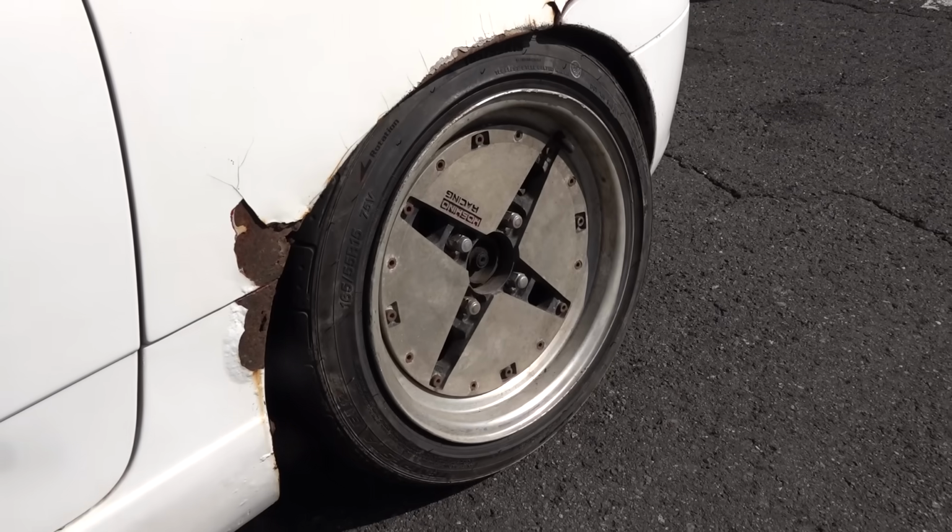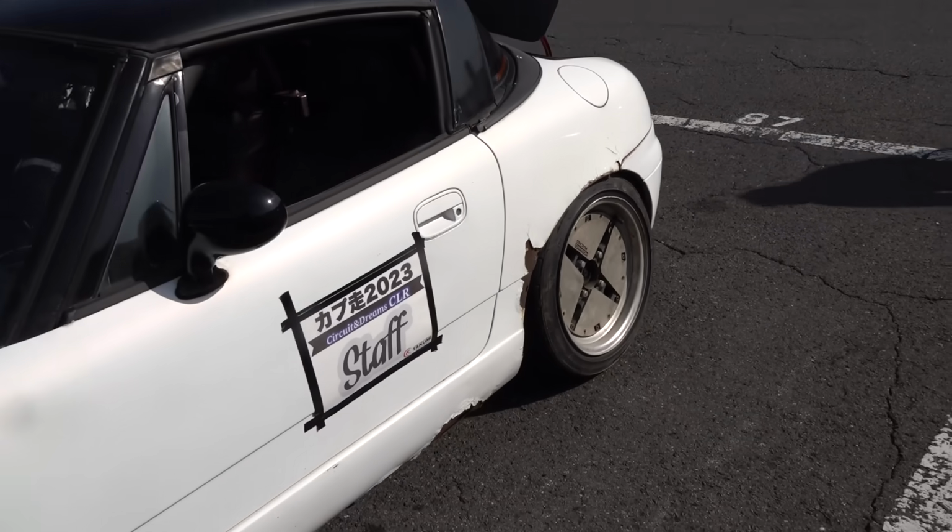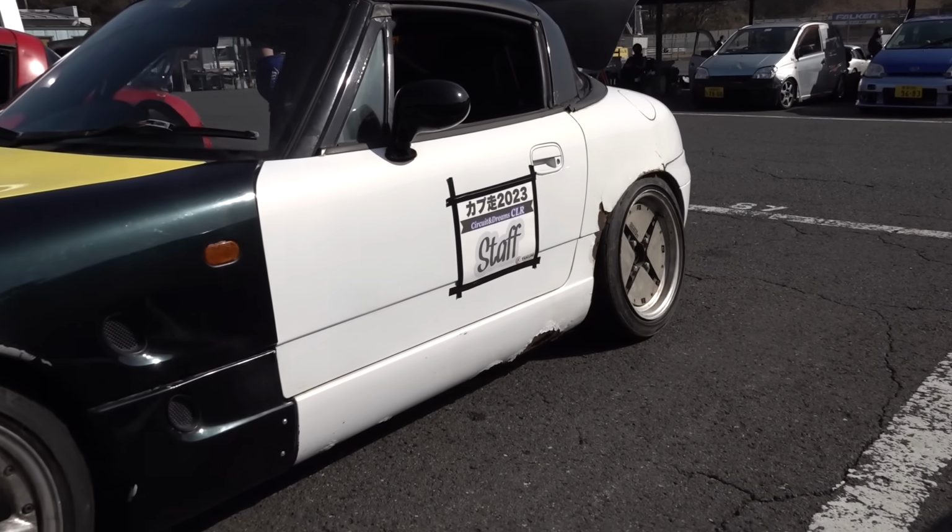Looks like this one may have been sitting in a field for too long, because we've got 15-inch Hoshinos on the back and they look huge.